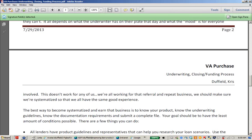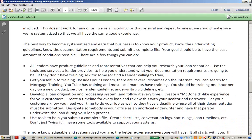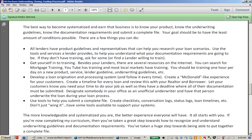So, one of the things that you can consider to do, and let's talk about that. Let me just scroll down here. So some things you guys can do, to help avoid all the things we just talked about, is consider becoming systematized and earn that business, is to know your product, know the underwriting guidelines, know the documentation requirements, and submit a complete file. Your goal should be to have the least amount of conditions possible. So there's things you can do.